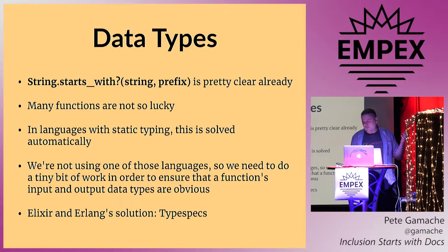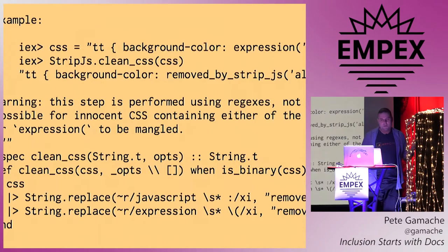And Erlang and Elixir have a solution called type specs. So an example of the type spec is that @spec line. And what I'm saying is the first argument is a string. In Elixir, there is the general convention that if you have a module name that represents a data type, you call that data type t. So String.t is a string, which I think is technically just a UTF-8 compatible binary.